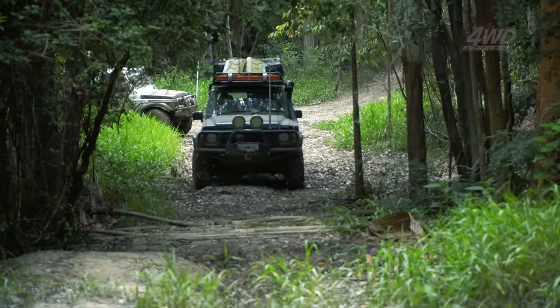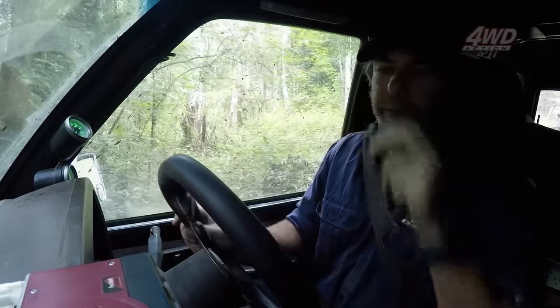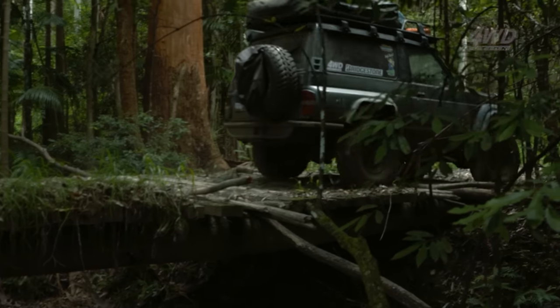Now, gentlemen, I wouldn't advise we dilly-dally on this bridge. She's okay, but I wouldn't hang around on it. It's a good thing having someone like Graham up in front. He's got a good eye for off-road obstacles and the hazards that lie up in front. And he's also got the knowledge on how to tackle them.